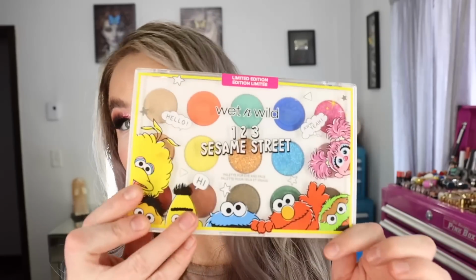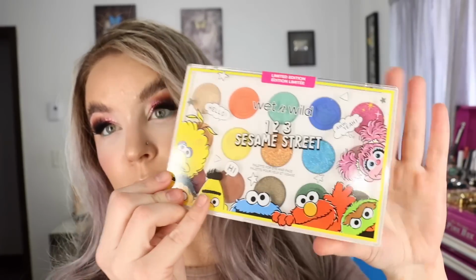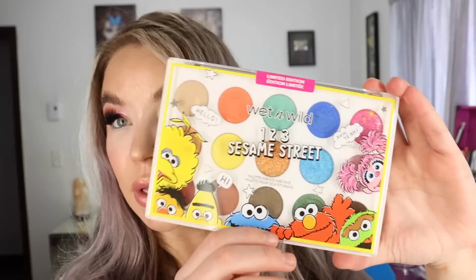And then lastly in the collection is the Wet n Wild 123 Sesame Street palette for eye and face. And this is very cute too. I've noticed in their newer palettes, it's not a sticker that's on the packaging. It's actually printed on the plastic, which I appreciate. It just makes it feel a little bit nicer in my opinion. The first ones that they were doing like this, I think they were stickers. I think the Care Bears one was a sticker, but this is actually printed on the packaging. And this guy has a total of 0.69 ounces of product, and it is also made in China.